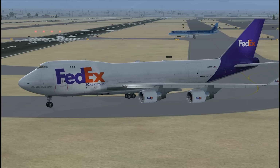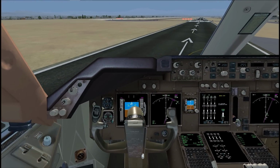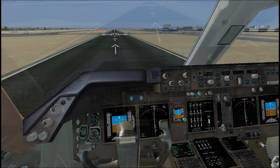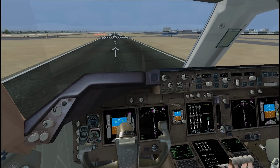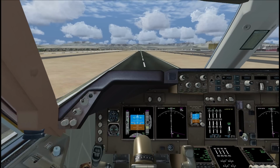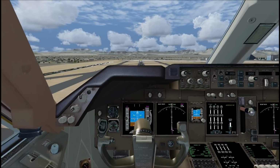FedEx 1257 Heavy, runway 25 right, line up and wait. Line up and wait, 25 right, FedEx 1257 Heavy. FedEx 1257 Heavy, wind calm, runway 25 right, cleared for takeoff. Cleared for takeoff, 25 right, FedEx 1257 Heavy. Delta 5449, Las Vegas, cleared to Salt Lake City Airport, departure, Milford transition, then as filed. Departure frequency 135.0, squawk 1366.